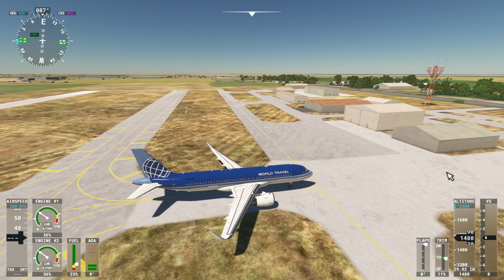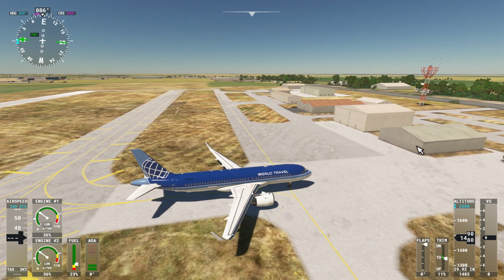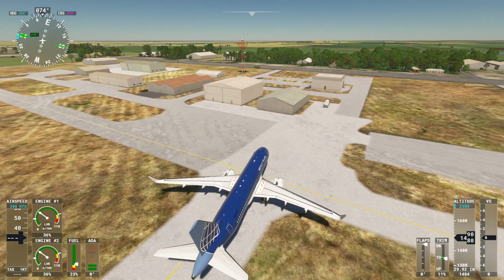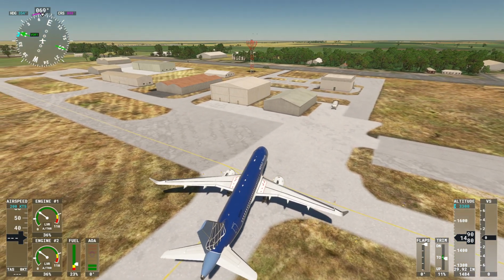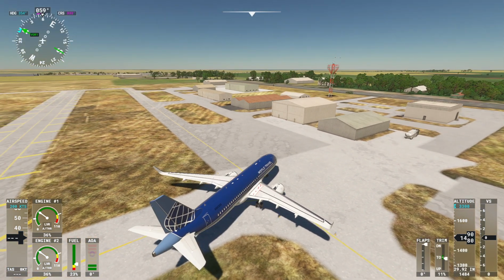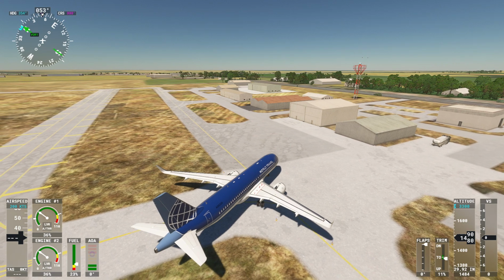Some of these, like this one, I do believe, has some cool paintings on the side of it. It's pretty neat. And there's the road that would come in. I'm gonna be driving past this airport a lot.